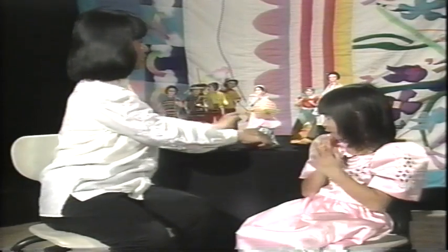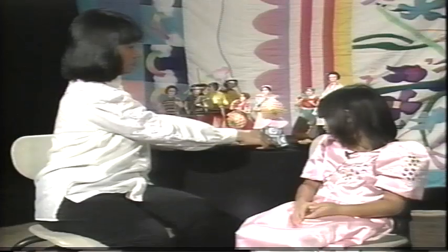Now, our next costume is like your costume. Tell us about your costume. My costume is called the butterfly sleeve. Butterfly sleeves. And yours is actually called terno, because it's like a formal dress.